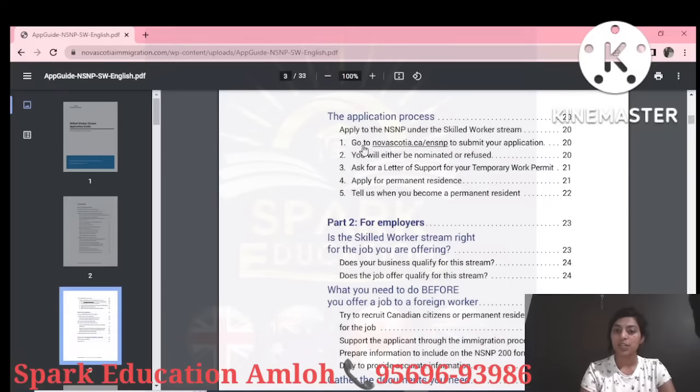The application process: go to Nova Scotia and submit your application. You will either be nominated or refused. This is the starting process after you get your job offer from your employer, and you will either be nominated or be refused by the province. So what we're doing through this process is trying to find the easiest process we can apply through and have success getting nominated.